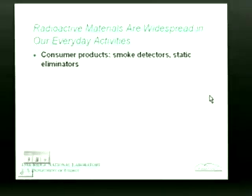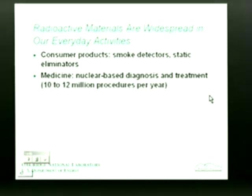You probably are aware that radioactive materials are very widespread in our everyday life. There are consumer products that contain small amounts, such as smoke detectors and static eliminators that are used in Xerox machines. There are medical applications that are used very widely now. Nuclear-based diagnosis and treatment techniques will be performed 10 to 12 million times each year in the United States.